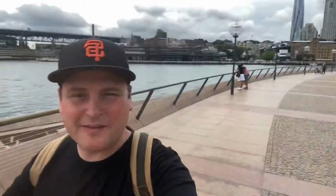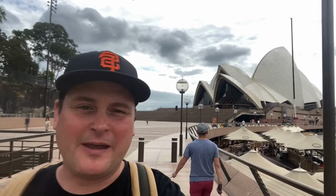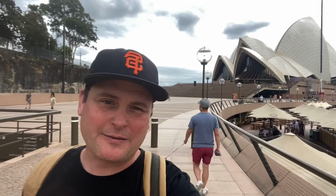Before, we were on the other side getting pictures with the Harbour Bridge, and now we've made it to the other side where the Opera House is. So now we can get some photos with the Opera House.